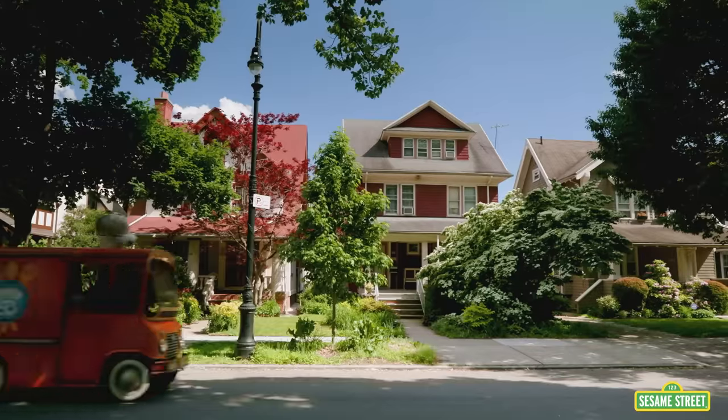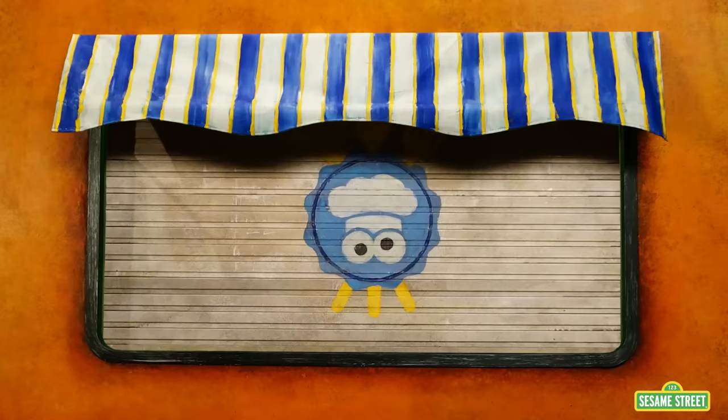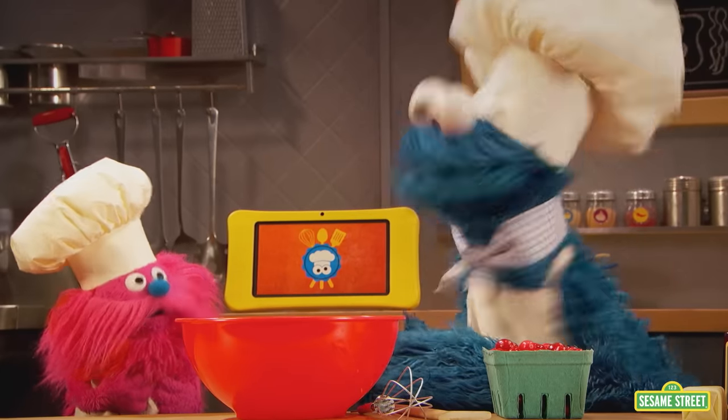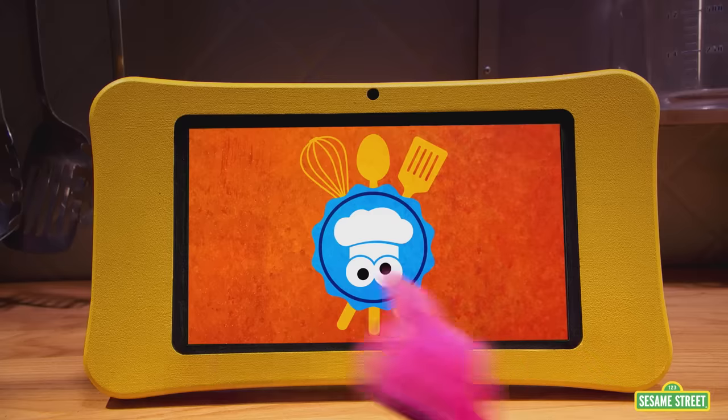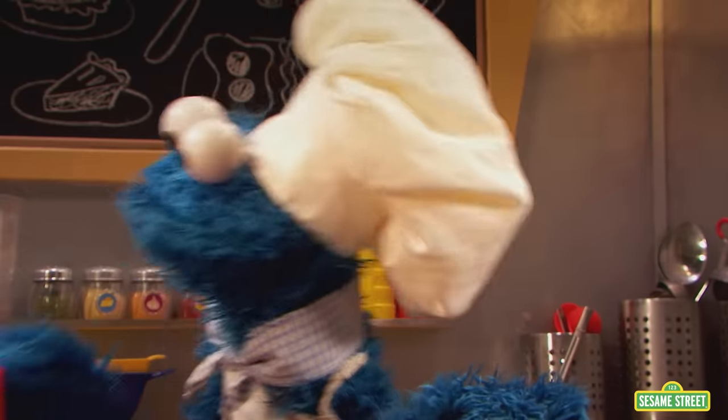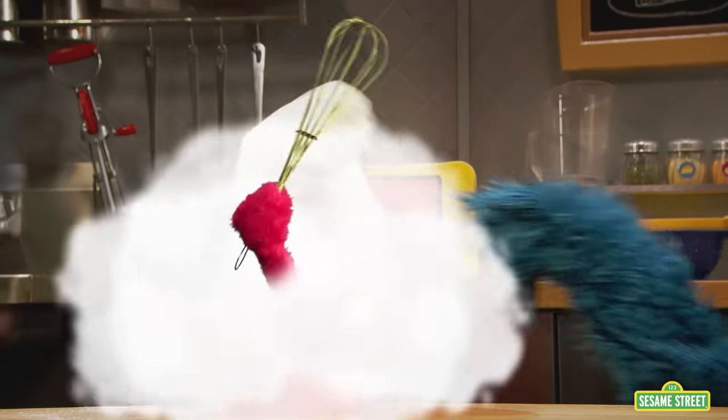Enjoy them. Thank you, Miss Farmer. Okay, we got the cranberries. What we do now? I'll check the recipe. We need flour. Flour? Okay, there we go. Okay, sugar. Sugar. Yeah. And a little bit of baking powder.